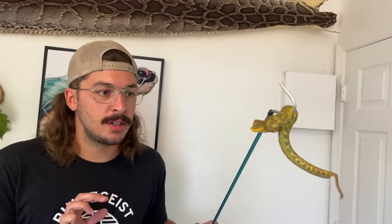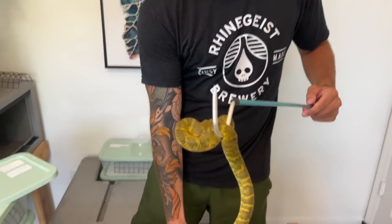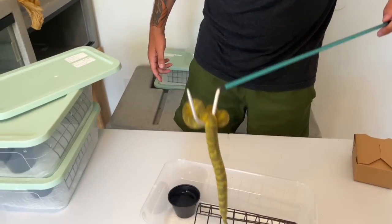We're not here to get bitten. We're here to show off these animals, admire them, learn from them. Ooh, man, is he fiery. What a cool snake. So I'm gonna put him down here. We're gonna get a mouse out for him, and we're gonna give him some food here.